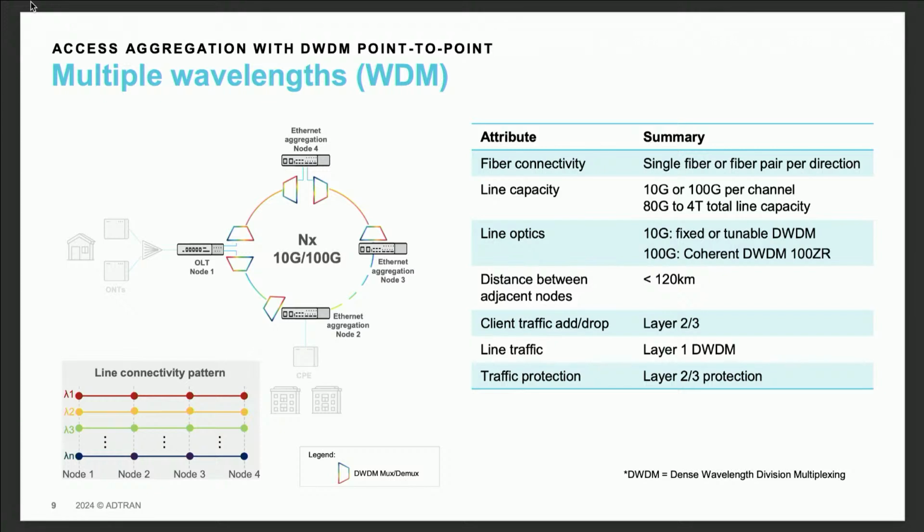Your traffic protection is done at layer 2 or layer 3, so your typical Ethernet ring protection, ERP if you want to do that, or whatever other technologies you use. So from the technology side, you can take into your OLTs or customer CPEs or routers, you plug in these 100 gig optics or 400 gig optics, plug it into what we call a line filter or a MUX. So there's all those little colored blocks there by the routers. I think this does have a laser.